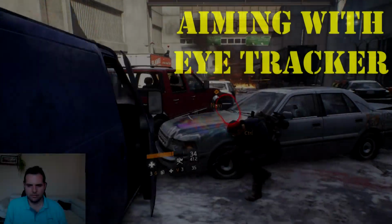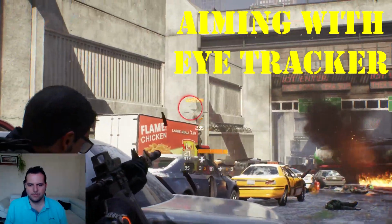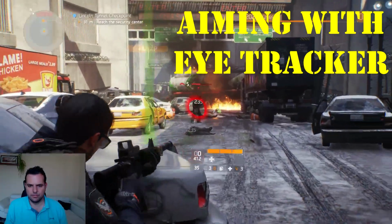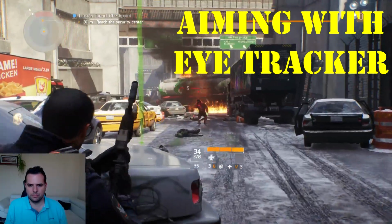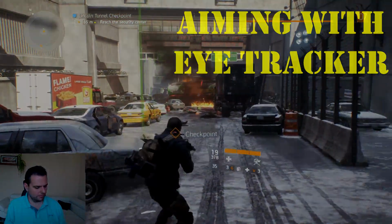As the Division is a cover shooter, this will mean that you will always pop out from cover already pointing your gun at your next target, as you were looking at them automatically anyway. Any small necessary aim corrections or following the target in free aim will be through your mouse afterwards.